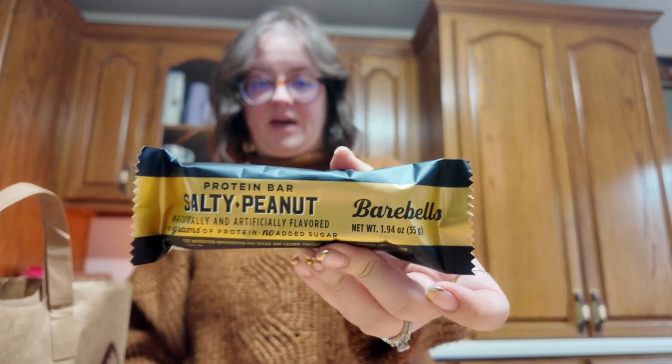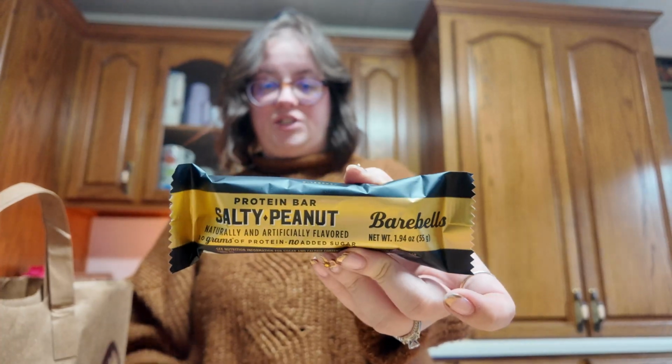Like, this is the salty peanut. This was the first one that I ever had. I think I got it at the gas station we typically stop at before we get on the interstate to go to Disney. And it's really good. But I think I got that before a Disney trip. I think it was our May trip last year. So this one's really good.